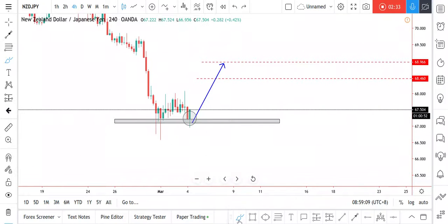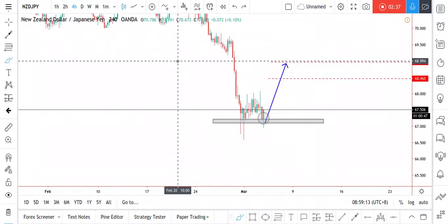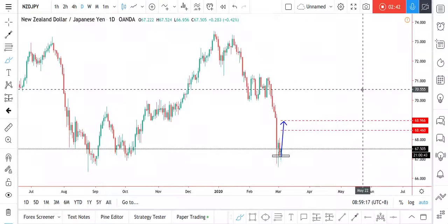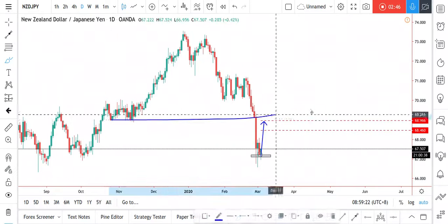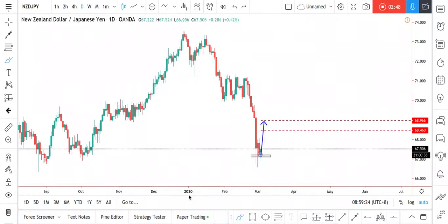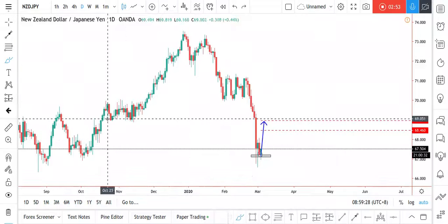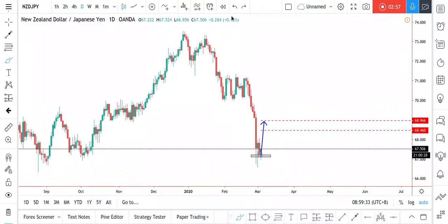Once we have a bigger push to the upside, then we will definitely be looking out for different types of price action movement in this area. If you have a look at the daily time frame, we have a very strong area of resistance over here. That's why I have marked my TP2 around this area, because what we want to see is the market reaching this area first, and then once the market reaches this area, we will do an update on our analysis. So like I said to you guys, always be reactive and not predictive.